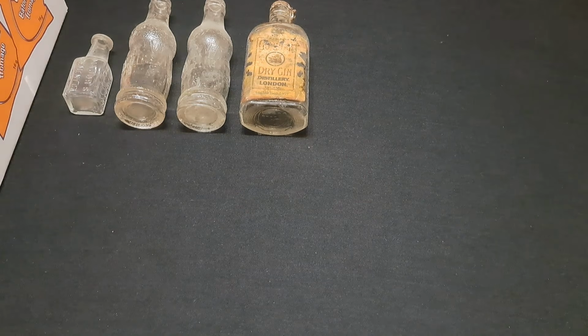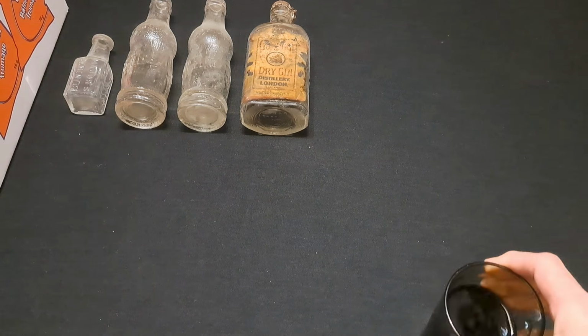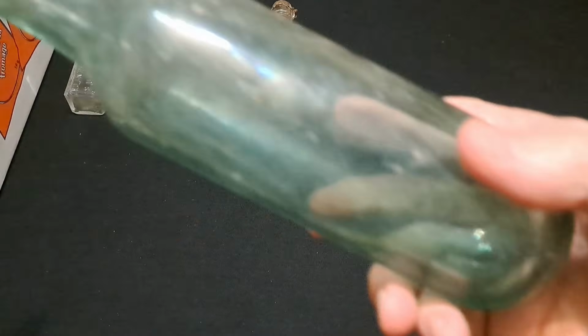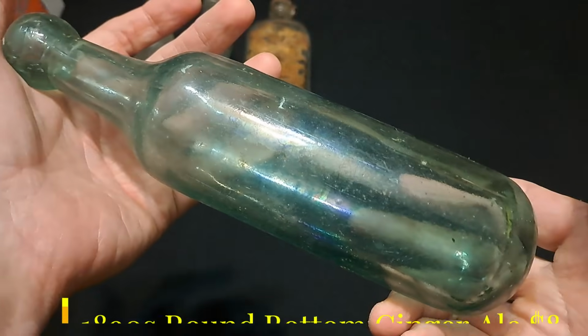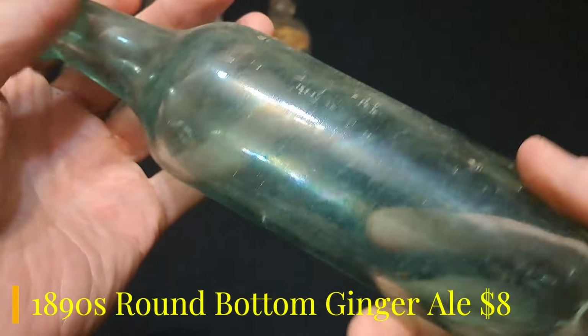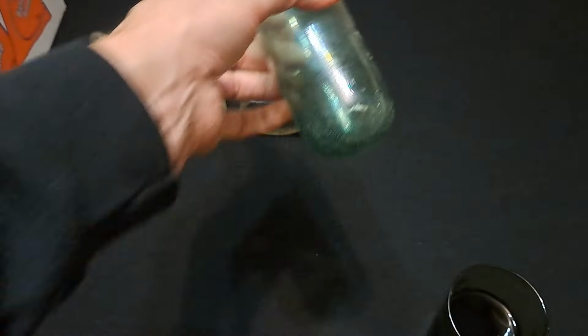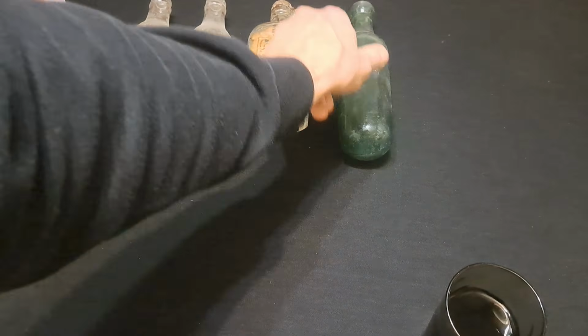Ho! Hi-ho, hi-ho! All right, let's grab this one here. That's a little bit older. Check that out. Big old round bottom ginger ale, the blobby top on it. Unfortunately, it is unembossed, but I am happy to have that. I'll set that one up there. Not much more to say about that.